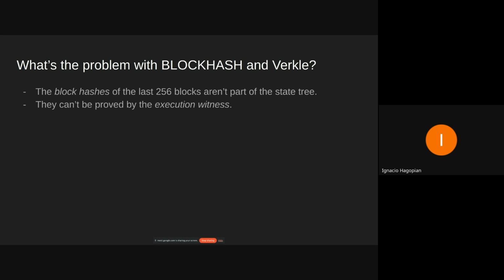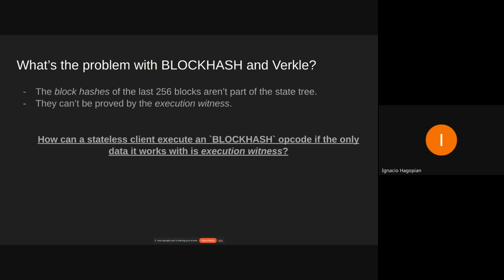So why is this a problem for Verkle trees? The problem is that these block hashes aren't part of the state. This means that this data can't be in the execution witness. So a stateless client that receives an execution witness, which in theory has all the data that it needs to execute the block, won't find these block hashes in case this block contains a block hash opcode. That's the main problem that we have to solve.